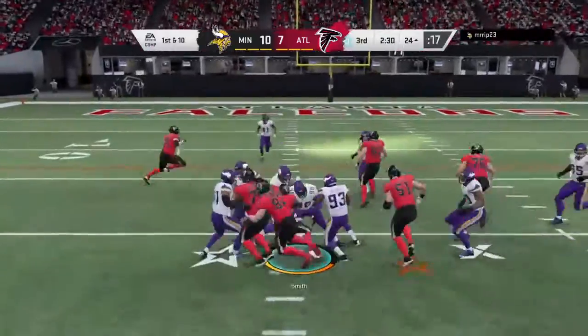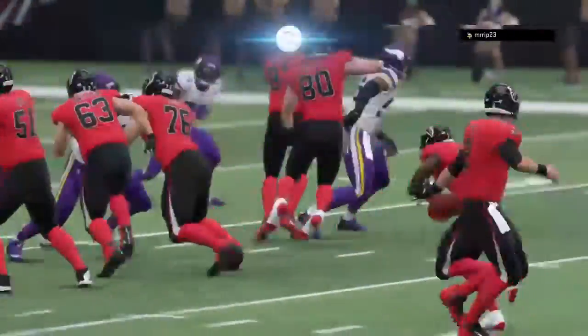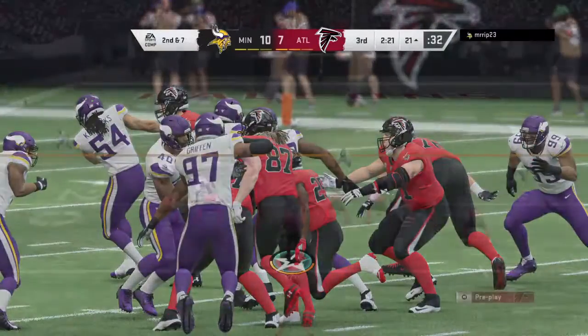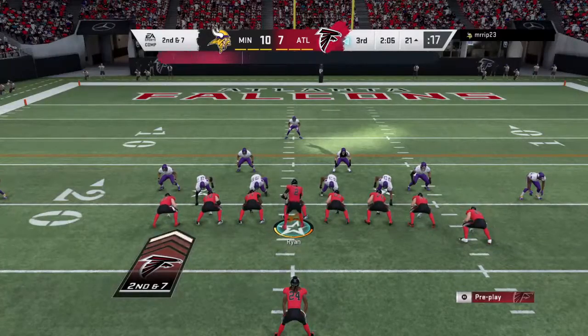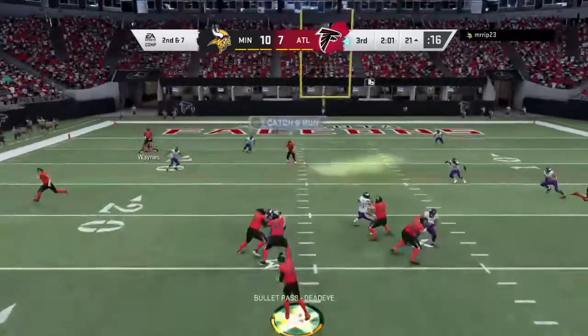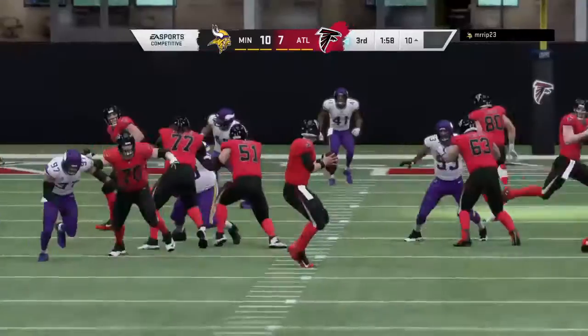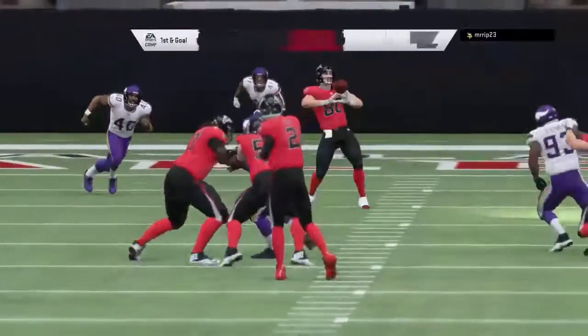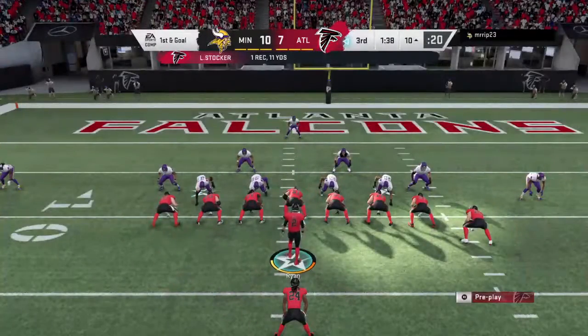A first down carry for Smith. Give him 3 on first down. It'll set up a 2nd and 7. The last run got 3. Now here's 2nd and 7. Now Ryan. He's got the first down inside the 10. And he's going to get it all the way down to the 10-yard line. First target, first catch, and a first down.